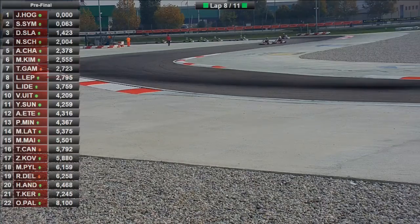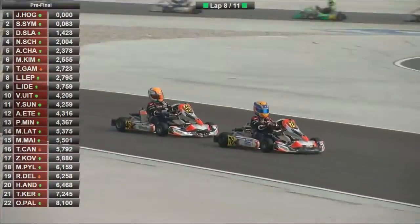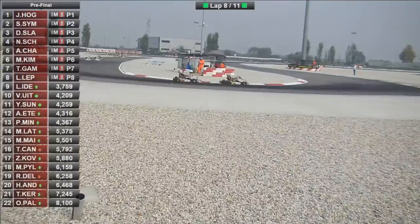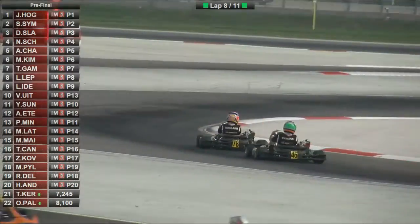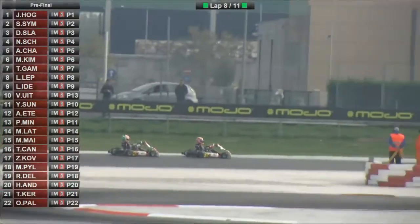Hoggard, Simmons, Slavinsky, as I say, is up to 3rd. And Nicholas Scholl has come back up to 4th place now. 5th is Axel Charpentier. 6th is Mark Kimber. And then down to 7th for Tom Gamble. Laurie Lepper 8th, Luke Hyde 9th. Ville Uito had the brunt of that bit of contact, has dropped down to 10th place.